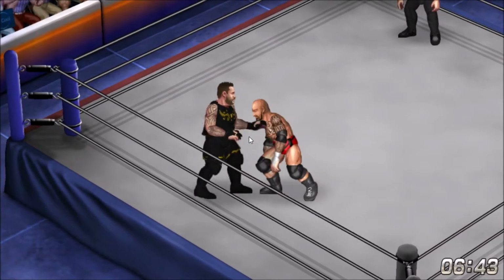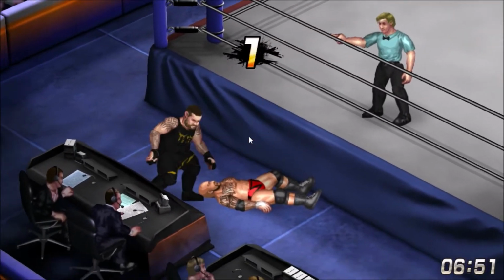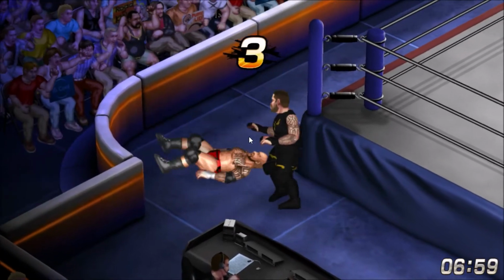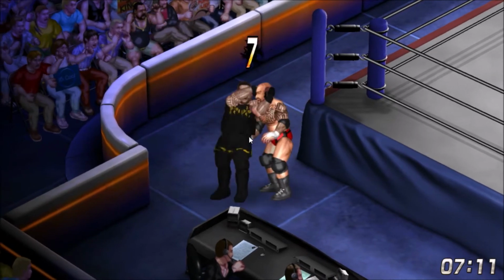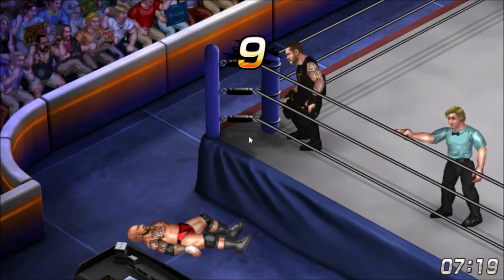Back body drop by Kevin Owens. And now he throws Saturn out of the ring, but he follows him to the outside. Maybe he wants to put him through the announce table. Irish whip to the barricade. We haven't seen a count-out victory yet in this tournament. And a stunner on the outside. Maybe that's enough for a count-out victory.